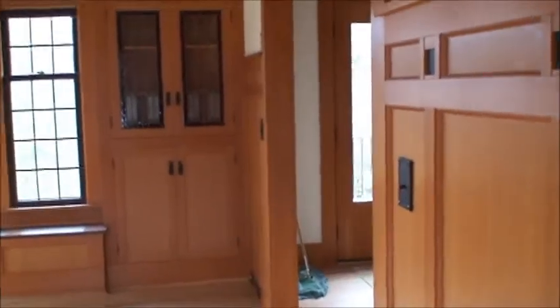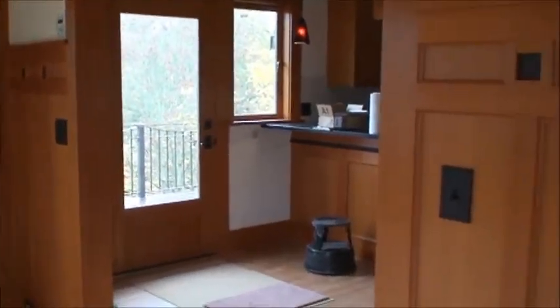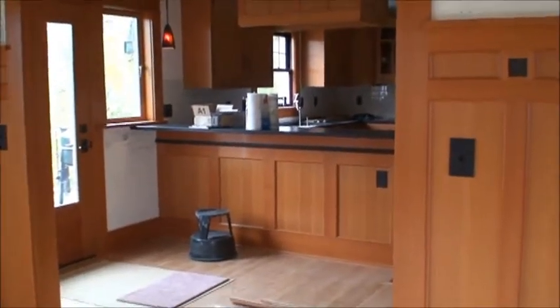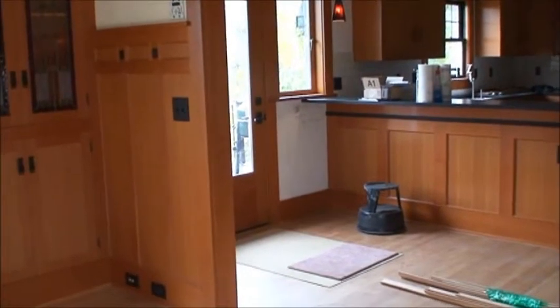So first thing to do, we gutted the whole place. None of the walls on the inside of the house are old. So it's all been completely reframed. So no plaster at all anymore? No plaster, no nothing. We took over 35 tons of material out of here. And the footprint of the house is the same, but everything else has been changed.